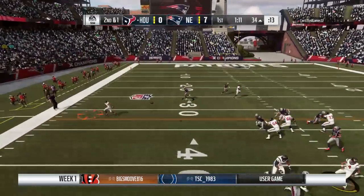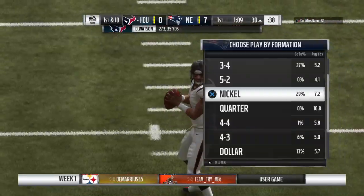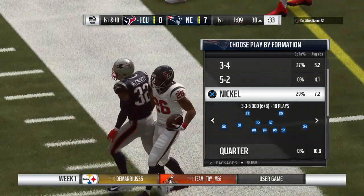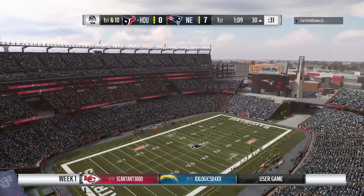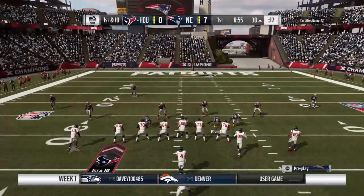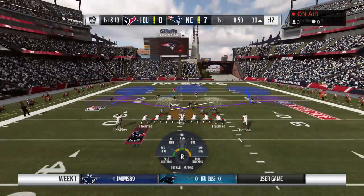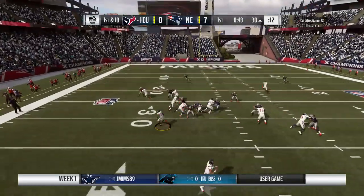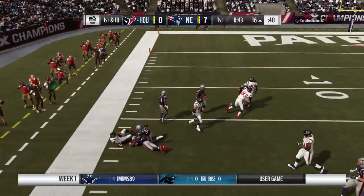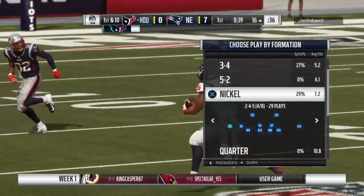On 2nd down, here's Watson to the sideline, and oh, that's well done. Able to drag the feet. He's going to have the first down. It's a gain of 4 there, and it gives him a new set of downs. So 1st and 10 now from the 30. Watson going to give this one to Miller. And inside the 20 before he's brought down. They get 14 on that one. Good for Houston.